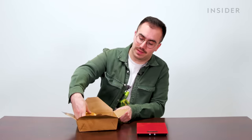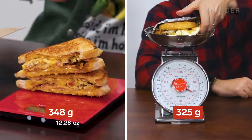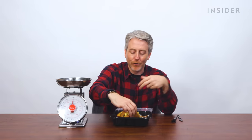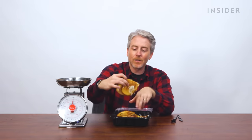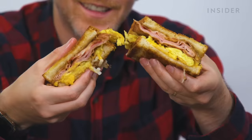You can get some of Denny's iconic sandwiches in the UK, including the Grand Slamwich. We're gonna weigh a Grand Slamwich in both countries to see whose is bigger. Now we all know the Moons Over Miami in plate version. I didn't know this, but apparently it's now in sandwich version. Here it is. You got the eggs, you got the ham, right? This is a UK Moons Over Miami. I don't get that pun, I'm really sorry guys.